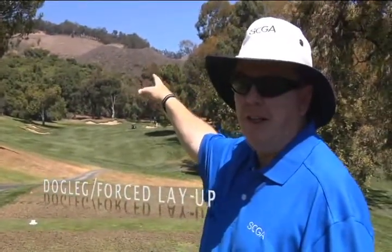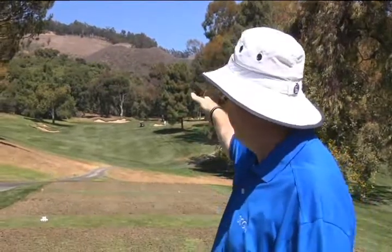When we rate a dogleg on a hole, if you hit a full tee shot, you're through the fairway, into the bunker, and through the trees. That's why when we rate a dogleg, you have to lay up to the pivot point.